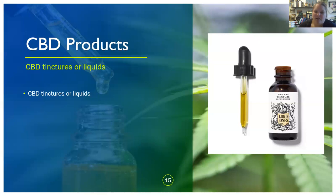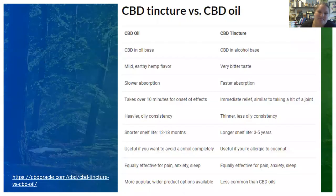But anyways, whether you call it CBD oil or tincture or liquids, they're pretty much the same thing. And you take them by dropping them under your tongue. I did find this article that separated them out: CBD in an oil base versus an alcohol base. Because of the extraction method and the processes that happen afterwards, it does change the flavor some. A lot of the time the tinctures have a little bit more of a bitter taste, unless you use robust olive oil.